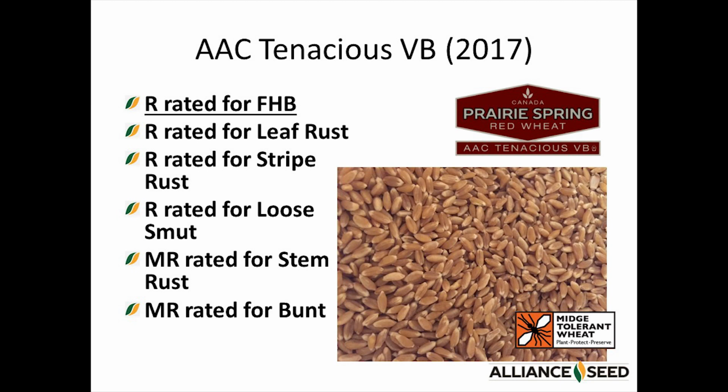CPS wheats I usually don't talk about in Saskatchewan. They're not super popular, partly because the elevators tend to not want to handle them very much. They seem to want to give them a price discount. I just want to talk about a few of the CPS reds, just so you're familiar. From Alliance Seed Corp, we've got AAC Tenacious VB that launched in 2017.